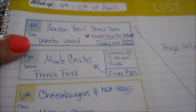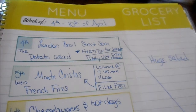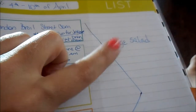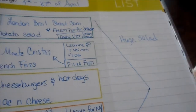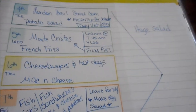Okay guys, so I am back with the meal plan. This is April the 4th through the 10th. Now keep in mind again, I said I'm leaving, so some of these meals I've already spoken with my mom and decided what we're having when we get there. I made a note over here that I'm going to make a huge salad. I have a lot of produce that I have to get rid of before I leave, so I'm just going to make a huge salad today and just leave it in the refrigerator for us to pick on all week.